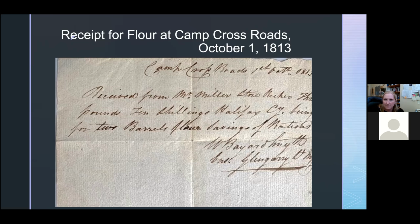So again, this is in 1813. This is during the American occupation period. And of course, a lot of people might be familiar with the fact that December 10th is when the American Army burns the town of Niagara. They start to retreat back across the river. So this is just showing that there is presence of the British Army in the Virgil area just before they continue into town. And the letter is addressed to Camp Crossroads. So Crossroads with the long S there. So again, showing that's Virgil area.